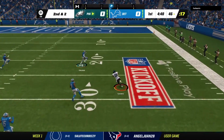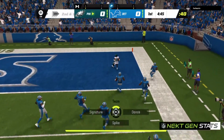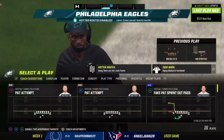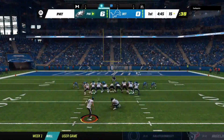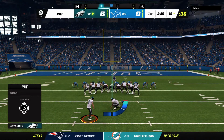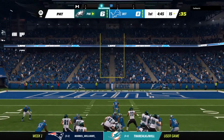Oh, he's got some breathing room. And he'll take it into the end zone for an Eagles touchdown. We thought they may be a quick strike offense this season. That is lightning quick. Not bad for the first drive of the year. That has to actually exceed expectations, doesn't it?